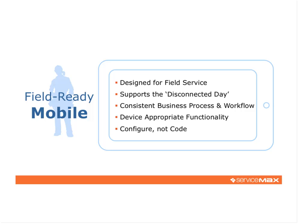And then last but certainly not least, configuring but not coding. And what we mean by that is with ServiceMax, we really are focused on allowing you to configure the application to work for your business needs and your business processes without having to build something from scratch or code it. And so what does that mean? It means it reduces implementation times, it reduces costs, and it reduces the number of people that need to be involved in creating something. You don't have to hire a third-party service firm just to build a custom field service application for yourself. Our application has lots of customer and market input that goes into it that's already pre-built for field service. All you need to do is set it up for your business.